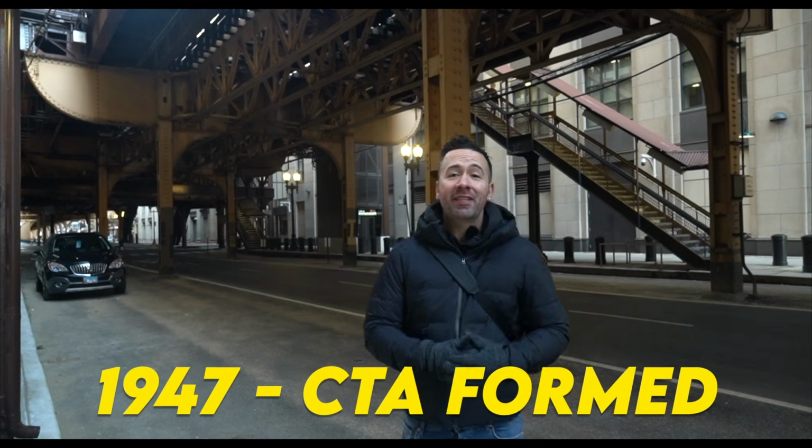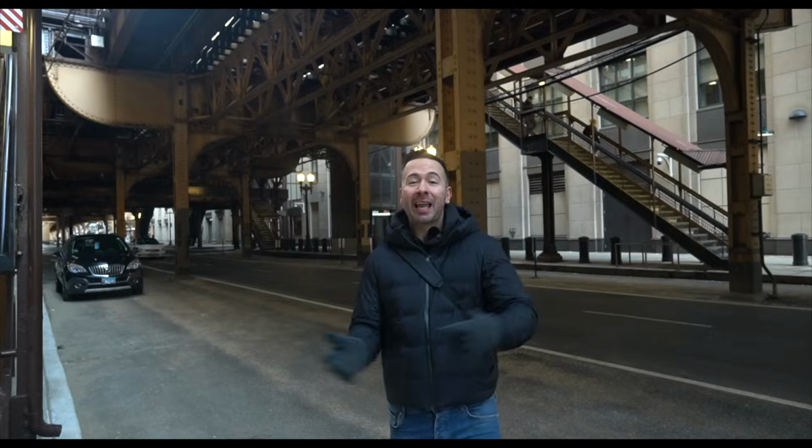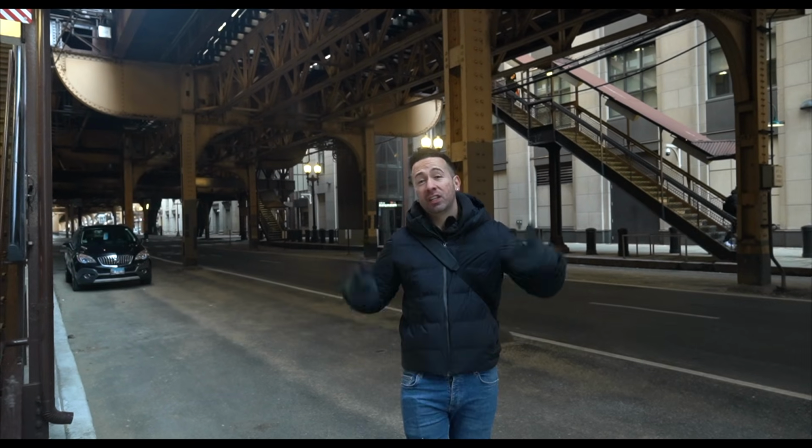In 1947, the CTA was formed and consolidated all of these private companies when it became clear that there was no profit in private train systems. On the plus side, the L became completely public transportation, but on the downside, this meant the destruction of some lines, including what would be dope today, the Humboldt Park branch.